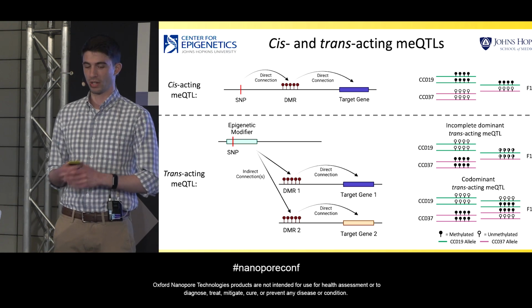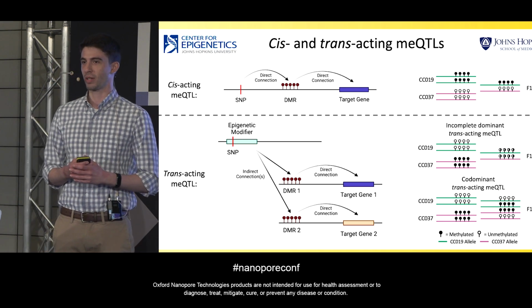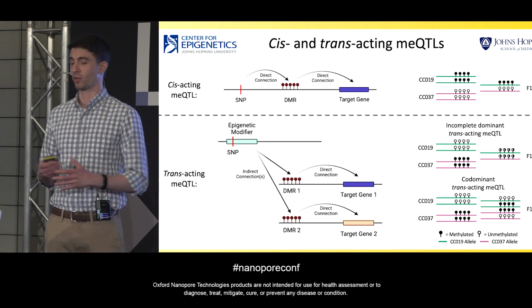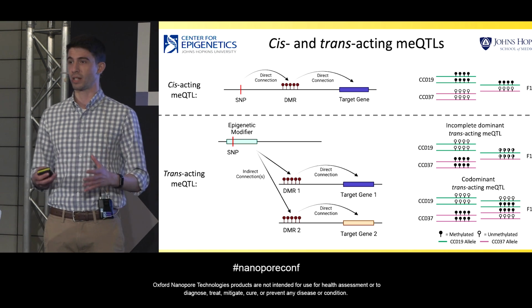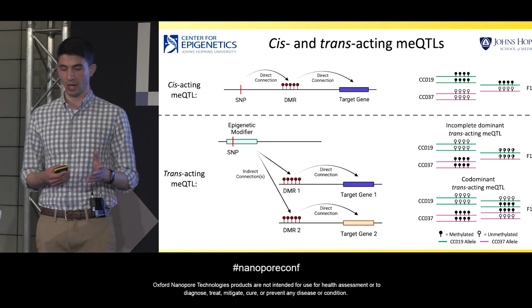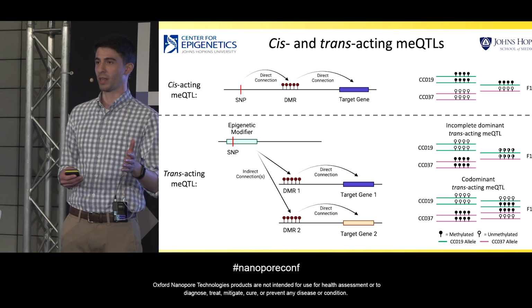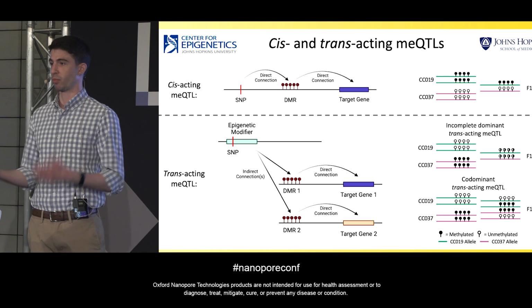cis-acting MeQTLs. Dominant trans-acting MeQTLs themselves are a little bit more difficult to reason with, so for the sake of time today, I'm not going to be describing those. I'll just be focusing on the non-dominant trans-acting MeQTLs, of which there are two main types: incomplete dominant and codominant. In both of these scenarios, we expect to see one highly methylated and one lowly methylated inbred parental strain.